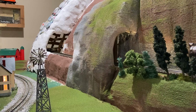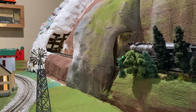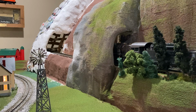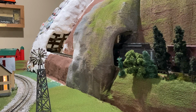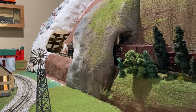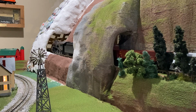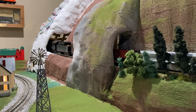Catching back up with our freight train, it soon comes back out of the mountain and enters right back into another one. This is tunnel number two. Tunnel number two is the shortest tunnel on the layout and is also a scenic focal point on the side of the mountain. However, this is not the only tunnel, as the train eventually enters and disappears for quite some time into tunnel number three.